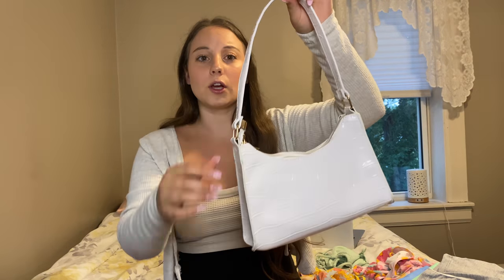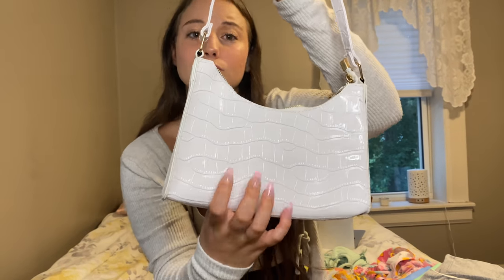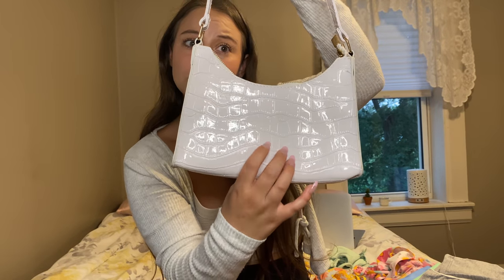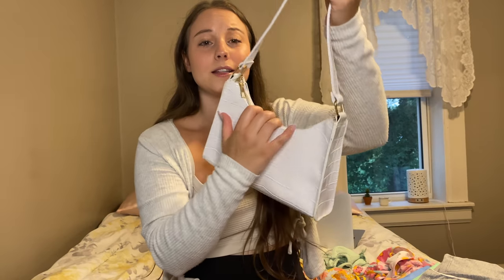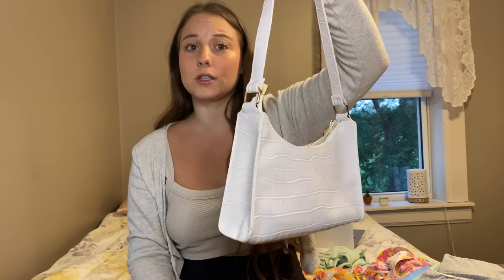So the first thing I got is this bag, and it's very elegant looking. It's white, it's a crocodile pattern. Anyways, it's big, like it fits a lot. It's just so cute. I use it all the time. It's so cute. And then the next thing I got is bathing suits.